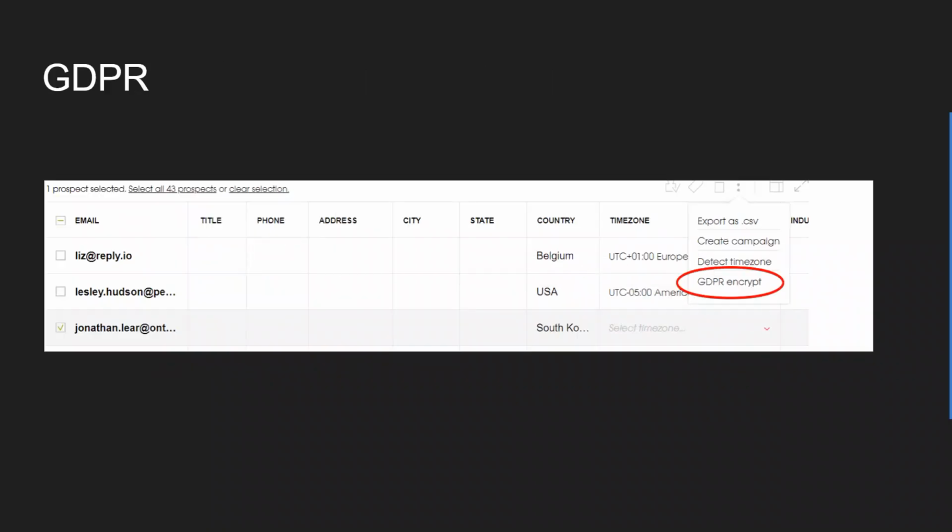Since I mentioned in the beginning that this is a Polish product, they have to abide by GDPR, and they have this option of encrypting. It's different from blacklisting, because if you blacklist some contact, you cannot carry out outreach to them, but you can still see their email address. This GDPR encrypt completely deletes it from your side and blocks it, so you cannot make outreach to them and you cannot see their information anymore.